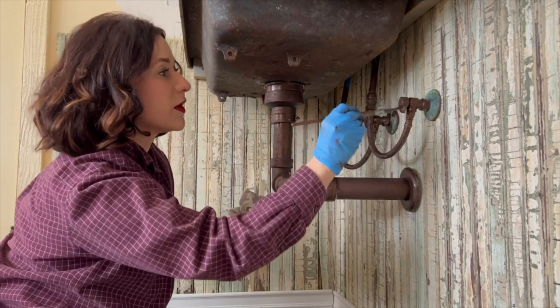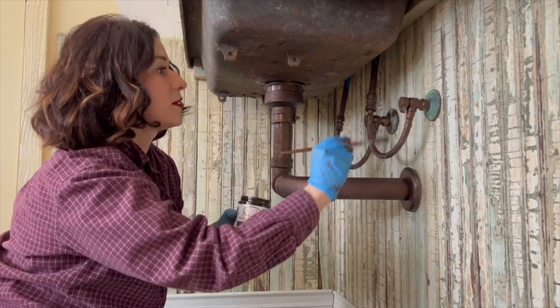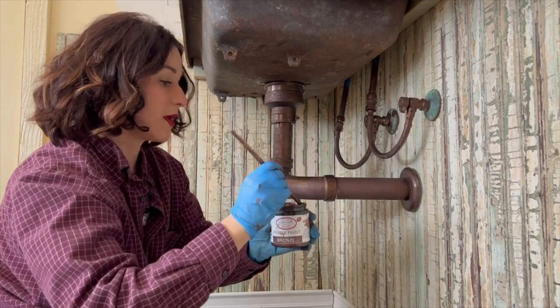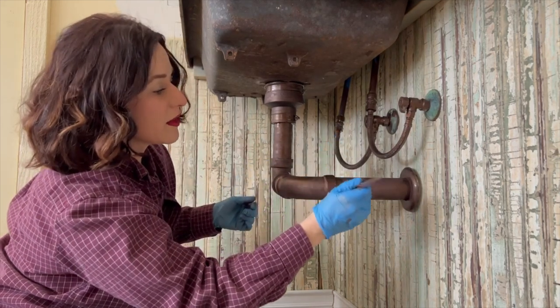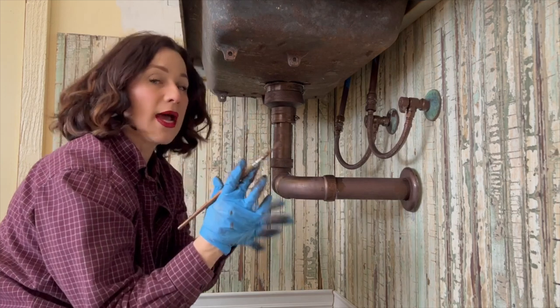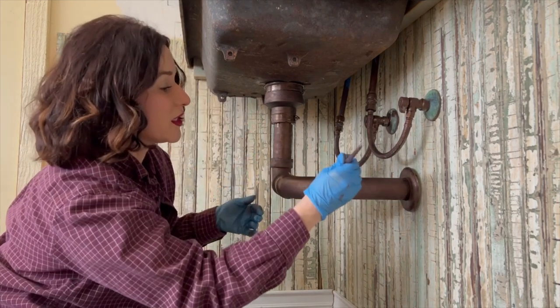And now I'm just going over everything with this Dixie Belle bronze color. There are lots of companies that do this. If you shop at Michael's Arts and Crafts, if you have one in your town, there's a company I think called Modern Masters that makes something similar. There's a lot of companies that make a metallic paint and then a chemical that you spray or put over the top to give that patina look.